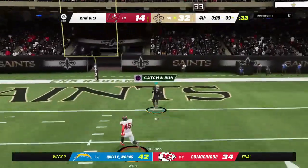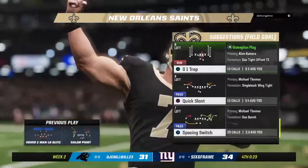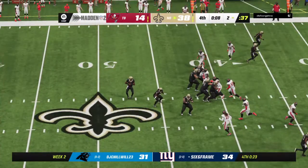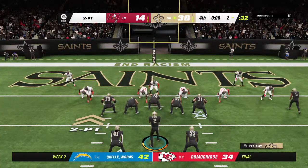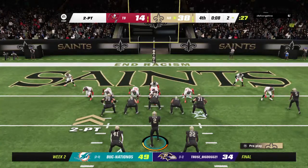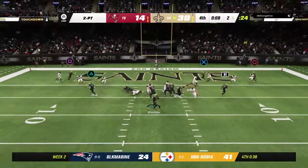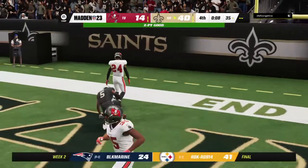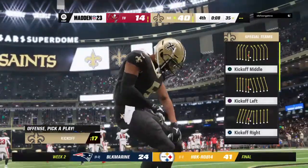And going deep for Hill. And he's got him. It's caught in the end zone. Touchdown, New Orleans. Taysom Hill, his 3rd touchdown of the game and 4th on the year. And the Saints are looking to make it 2 straight as they add on to this 4th quarter lead. They'll look to throw. And he's brought down. And this is going to be caught. So add 2 more to the lead as they continue to pour it on here in the 4th.